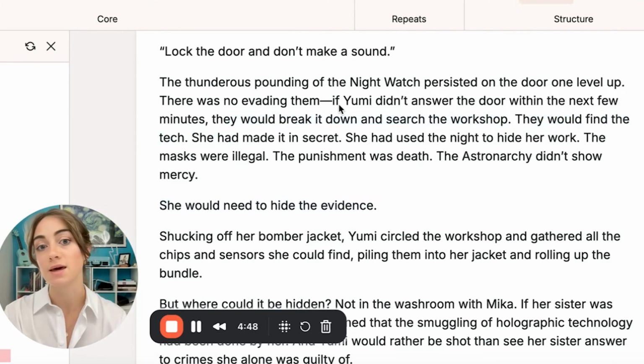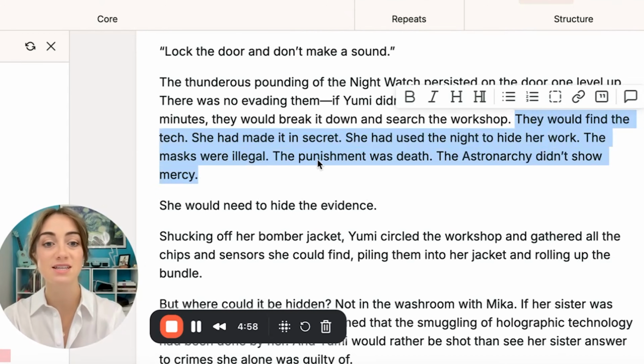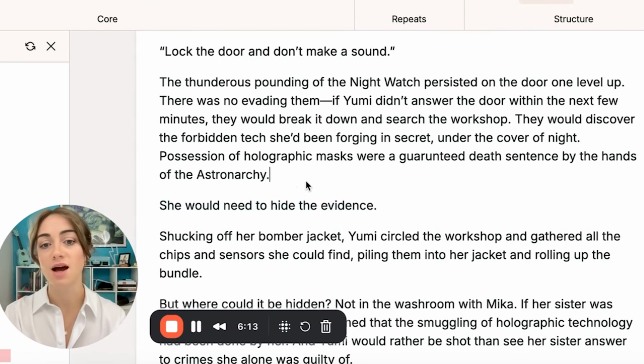"There was no evading them. If Yumi didn't answer the door within the next few minutes, they would break it down and search the workshop." And we can even keep going, delete all of these little short sentences and turn them into one longer flowing sentence. "They would discover the forbidden tech she'd been forging in secret under the cover of night. Possession of holographic masks were a guaranteed death sentence by the hands of the astronarchy. She would need to hide the evidence."